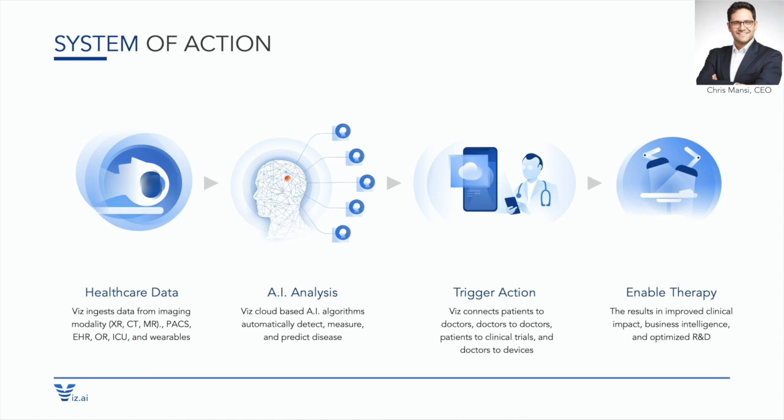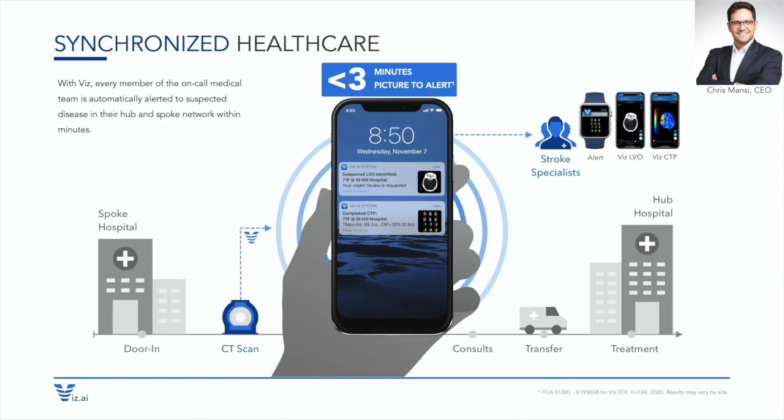We can connect patients to doctors, doctors to doctors, patients to clinical trials, and doctors to devices so much more quickly than was ever possible before. And this allows us to enable therapy. As you'll see through this presentation, it's resulted in improved clinical impact, clinical intelligence on what's going on in your health system and where you can improve, and also optimized clinical trials. It really allows us to synchronize healthcare, no matter where that patient shows up, hub and spoke, rural or urban environment.